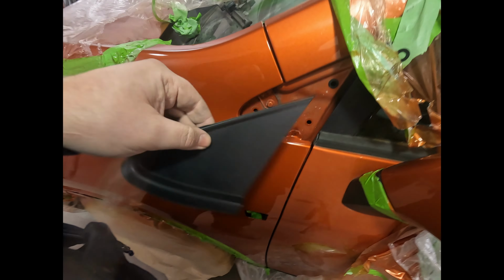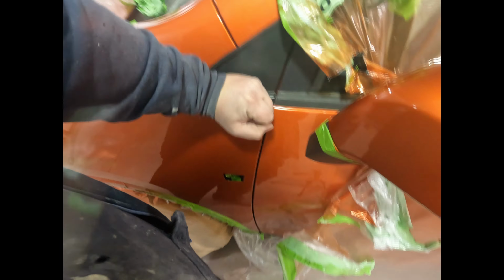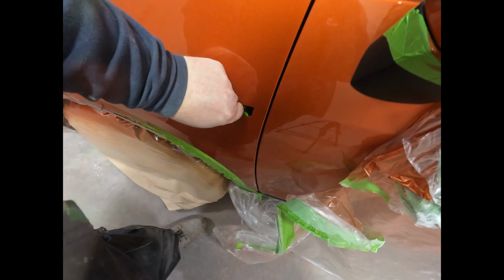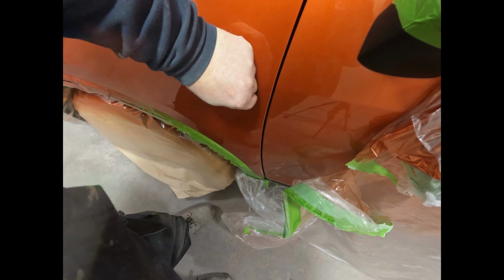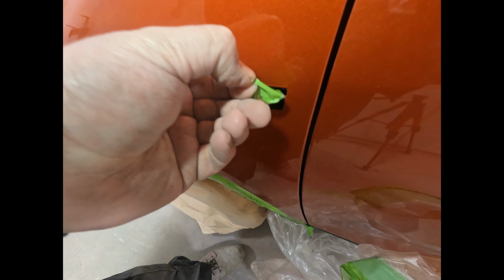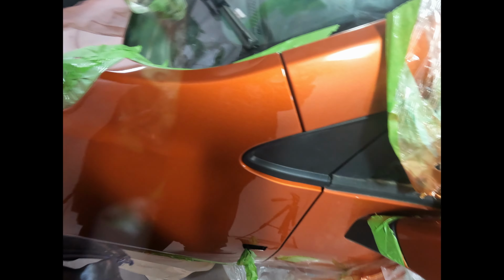While we are here, so we've got the trim. So we'll pop that back in. And then because I've taped these, you'll see in a minute if I can get the tape off. That'll pull out for me. And then I can get the side repeater plug back in and slip back in. And that's basically it for this job.